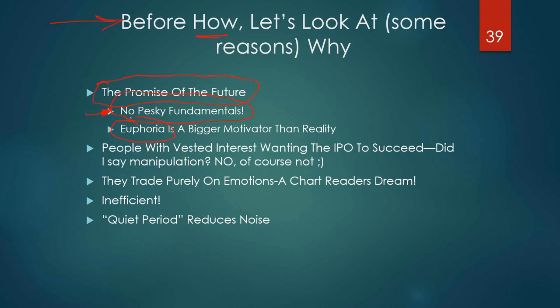Because euphoria is a much bigger motivator than reality. The promise of the future versus the reality is much more exciting. And again, every now and then you'll get one and the reality does materialize. It just goes up and up and up. And that's a beautiful thing. And you'll absolutely print money in it. And the other thing to remember is every company in the world at one point was an IPO. So there is a chance to get in on the ground floor.